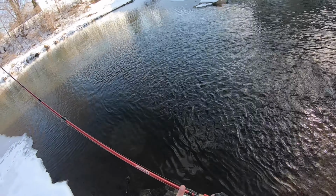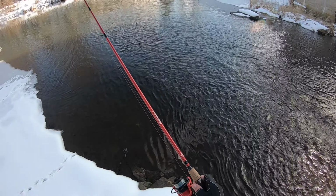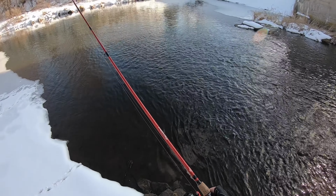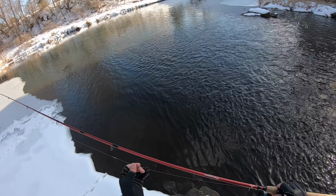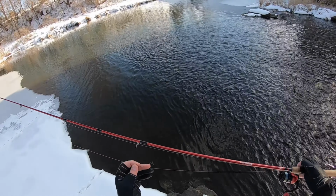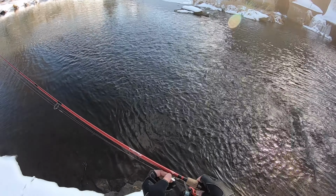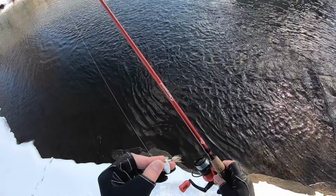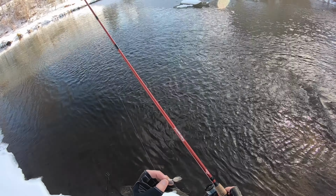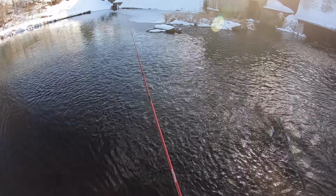I'm using my 7-foot Berkley Cherrywood rod. I have on my Abu Garcia MaxX 20 reel. I'm using 6-pound fluorocarbon, and I have on a little bit of a leader line because I have on a barrel swivel to prevent line twist. And this is a white 1/24-ounce rooster tail with the silver blade. Here we go.